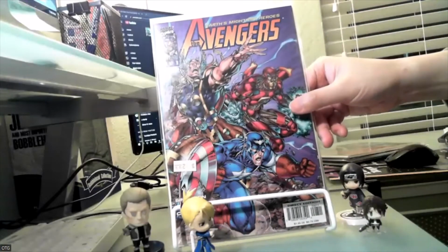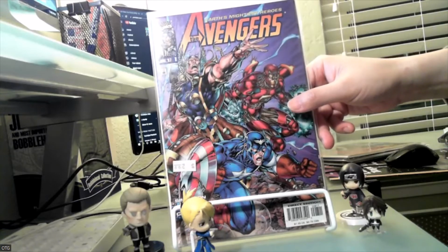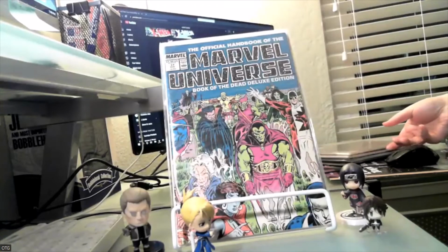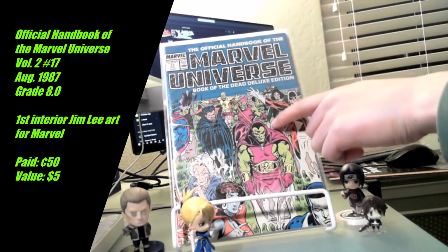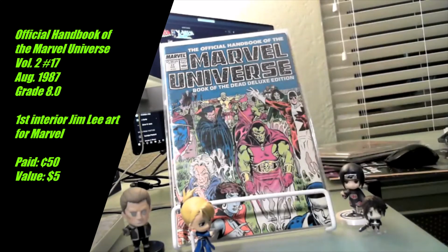This book is as big a key as you can get for Jim Lee collectors, and that is the Official Handbook of the Marvel Universe, Volume 2, Number 17. Now, this is not a Jim Lee cover, and Jim Lee only has one panel here on one page. And let me just show you what that is.